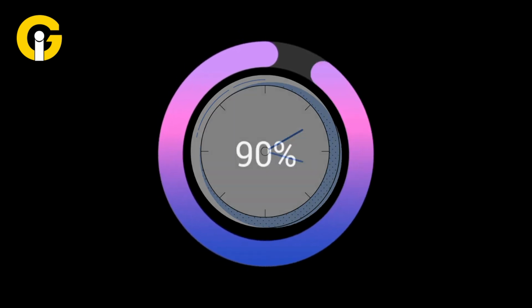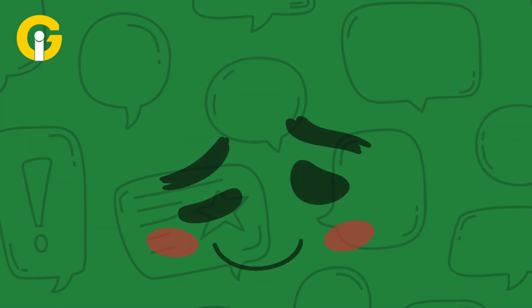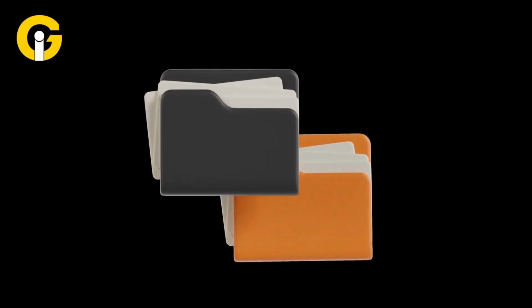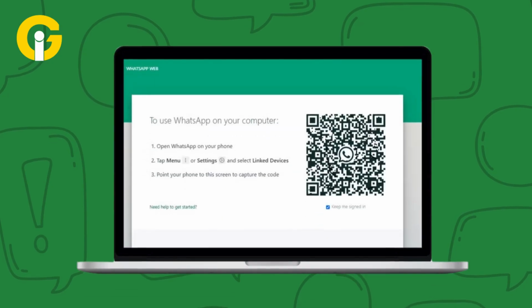Why is this a big deal? It saves you time and frustration. Find that crucial doc or funny GIF in seconds. This hub's built for power users who juggle tons of shared files, making WhatsApp Web a productivity beast.